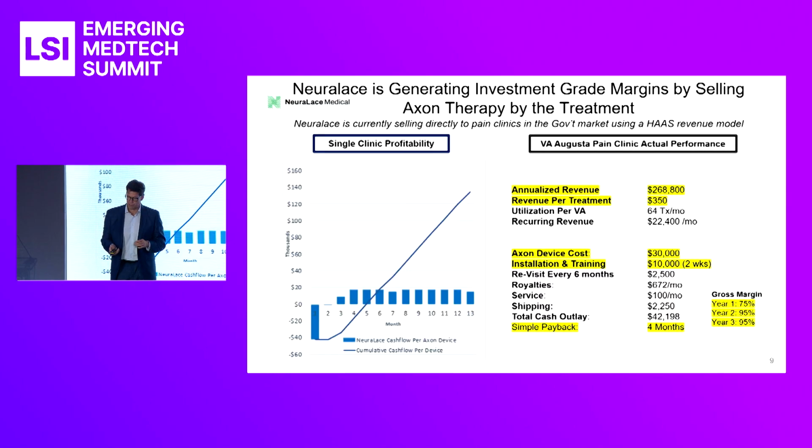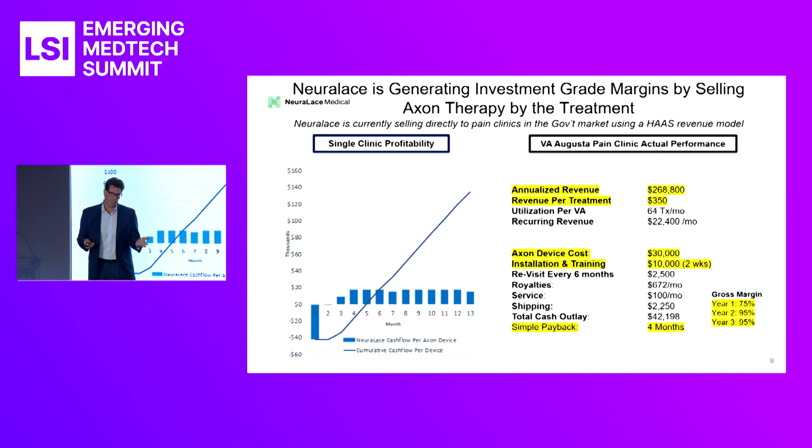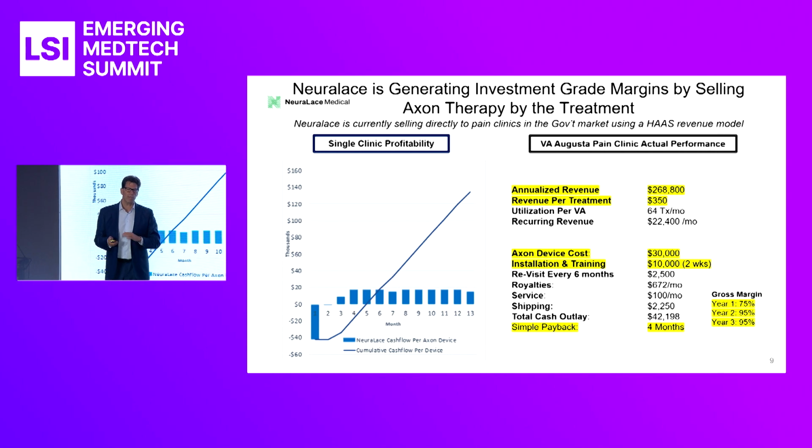How do we make money? We're coming to market with a more unique approach to monetizing this technology. We offer hardware as a service. We provide the Axon device at no charge. We provide service. We provide upgrades. And we're paid $350 for each and every 13.5-minute treatment.